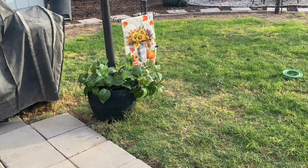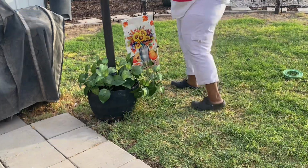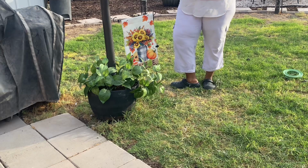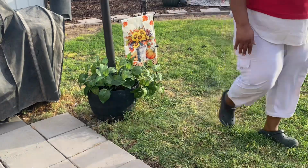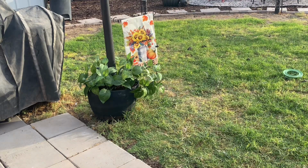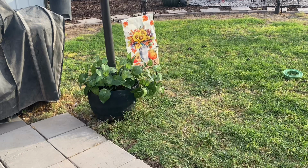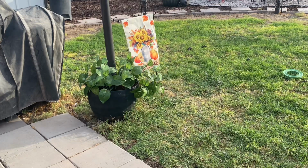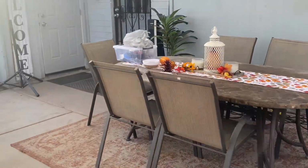I think I might want it moved where it's not facing this way, but it's more so facing this way. I'll wait and ask my husband what he thinks, because he's been having some good ideas thus far. So I'll wait and see what he thinks. Let me go over here and finish trying to dress this little table.